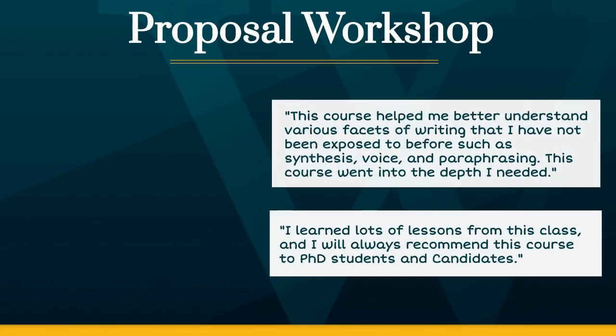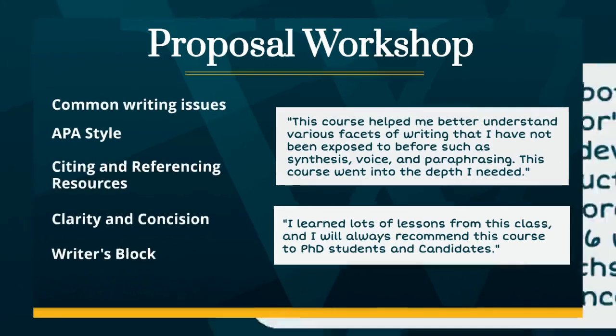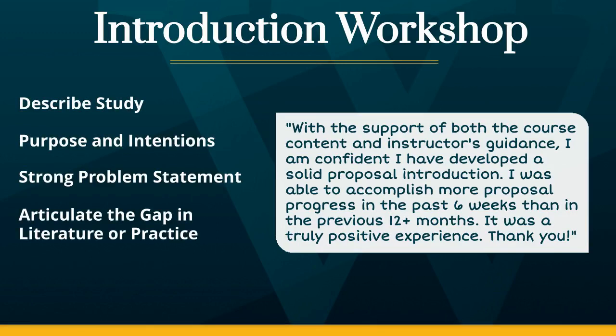The Proposal Workshop will introduce you to the required components of the proposal, and you will have the opportunity to learn how to address common writing issues such as APA, citing and referencing sources, clarity and concision, and writer's block. In the Introduction Workshop, you will have the opportunity to learn how to describe your study, its purpose and its intentions, as well as how to develop a strong problem statement, articulate the gap in literature or practice, and overcome writer's block in this section.